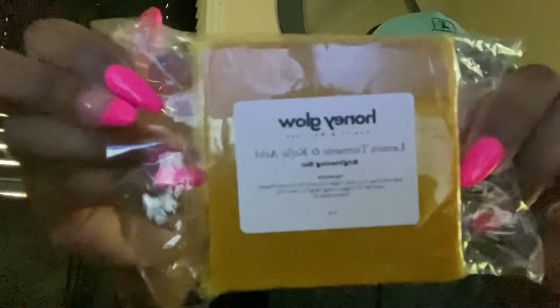But this brightening bar, I think you can use it on your face as well. I really don't have any dark spots that I want to fade on my face. The only thing I have is these damn freckles, and I don't think they're going anywhere. So I'm gonna use it on my body and see. But it has goat milk soap, kojic acid, organic coconut oil, turmeric powder, lavender oil, organic ylang ylang oil, lemon oil, and frankincense oil. But it really doesn't smell like anything. Yeah, this is what I got, and I guess it's from the brand Honey Glow. So I'll be trying this out and I'll let you guys know how it works for me, okay?